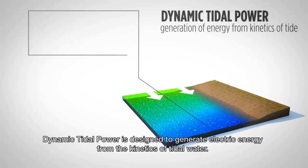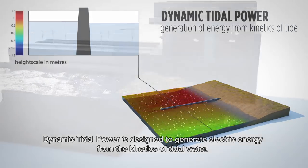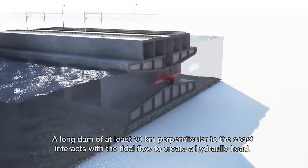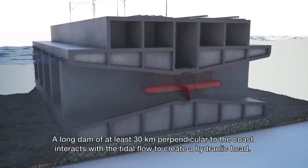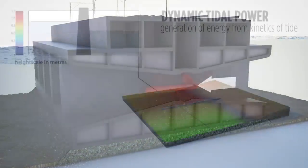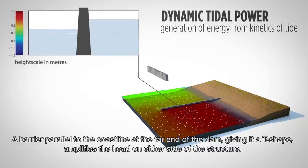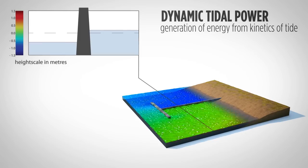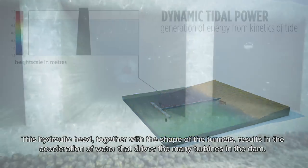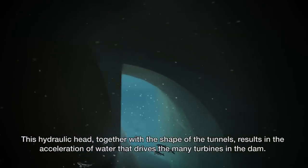Dynamic tidal power is designed to generate electric energy from the kinetics of tidal water. A long dam of at least 30 kilometers perpendicular to the coast interacts with the tidal flow to create a hydraulic head. A barrier parallel to the coastline at the far end of the dam, giving it a T-shape, amplifies the head on either side of the structure. This hydraulic head, together with the shape of the tunnels, results in the acceleration of water that drives the many turbines in the dam.